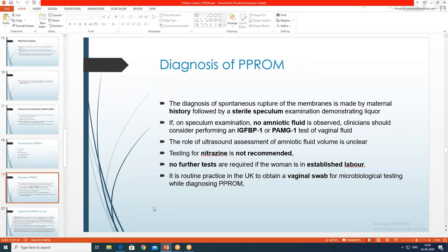Now how are you going to diagnose PPROM? First is the history plus sterile speculum examination. When you see the amniotic fluid, the diagnosis is complete. No need to do any test. But if no amniotic fluid is seen, then you have to do these tests, on the vaginal fluid. Which are these tests? IGFBP-1, or PAMG-1. Got it?